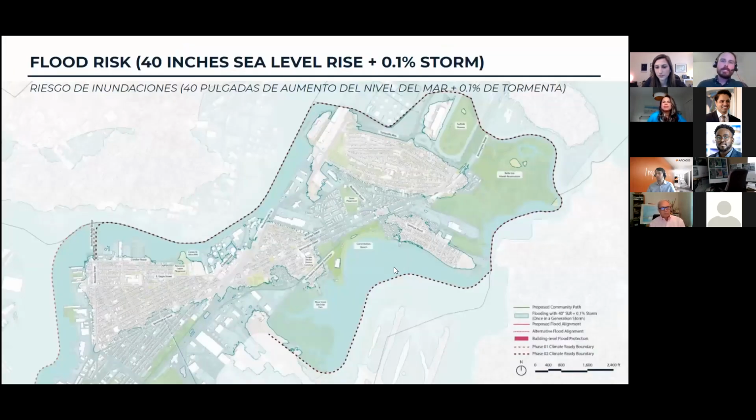This is a map that shows the extent of 40 inches of sea level rise with a 0.1% annual chance storm. That's what I was talking about when I said a really large storm that has a low chance of happening. It's often called the 1,000-year storm, but it has a 0.1% chance of happening in any given year. So it has a very low probability of occurring, but when it does occur, it will have very significant impacts. We use this scenario as the basis for our design solutions. When we think about what elevation needs to be achieved in order to protect and close these flood pathways, this is the storm that we're looking at, this very significant storm that would happen with 40 inches of sea level rise.